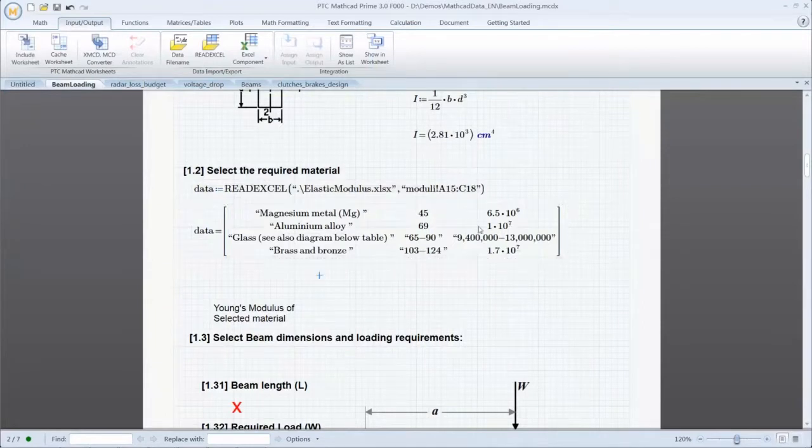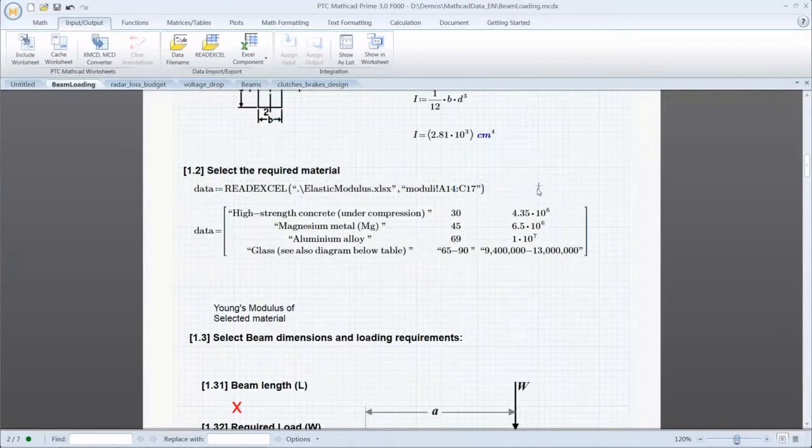You can realize, oops, I meant to bring in one row lower than that. You can go ahead and change that. So you can go ahead and reevaluate, and again, it's pulling live from that Excel and updating for you. So you can go ahead and do a calculation with those values you bring in from Excel. Just tell MathCad which value you're trying to bring in and say what you want to do. Say you want to see one of those values in gigapascals, and it can go ahead and do that for you.